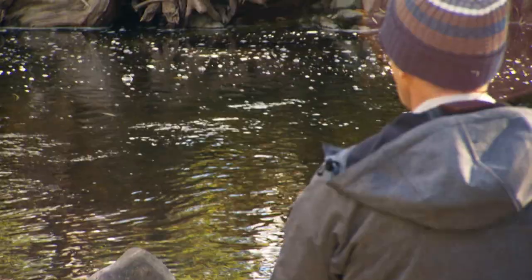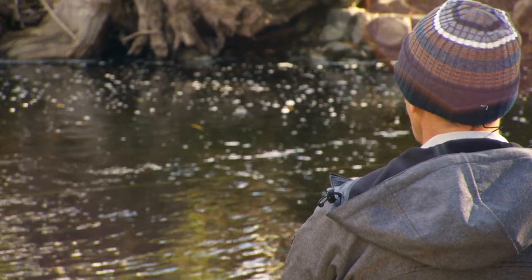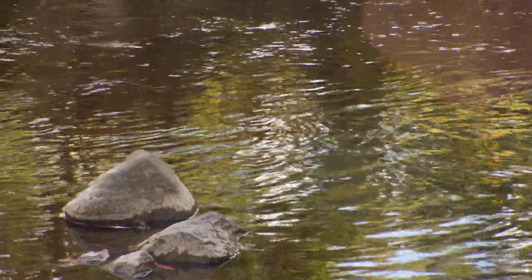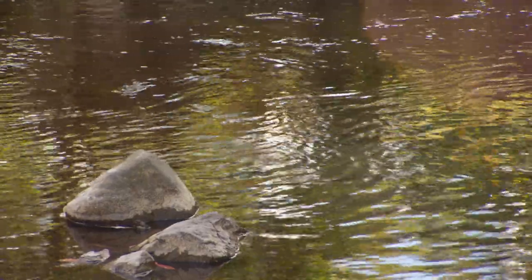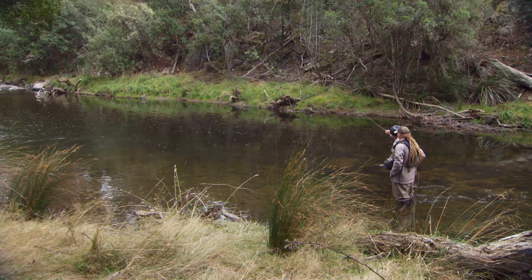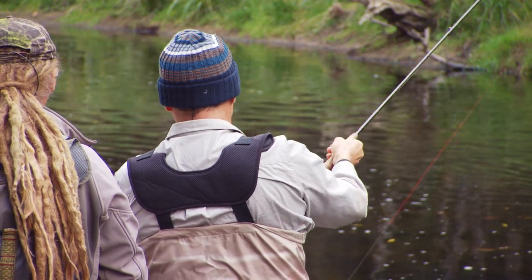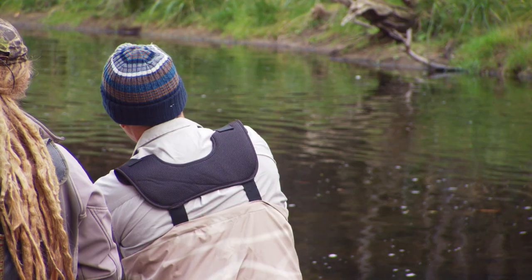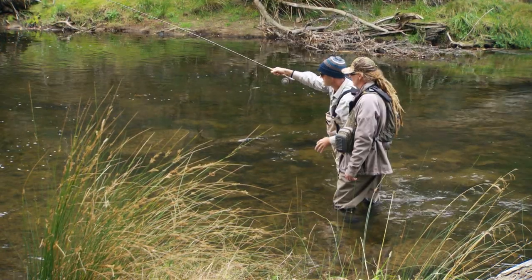Just like that! There are parts of the Tyenna where you can find up to 150 trout along a 100-metre stretch. And while there are never any guarantees in fishing, the chances of landing a decent-sized trout in this river are very good. Rather than conventional fly fishing, the technique we're using here is called check nymphing, where the flies are heavy and sink down deep right to where the fish are.